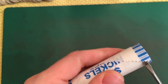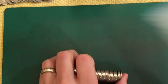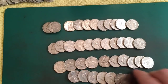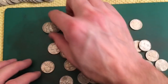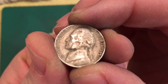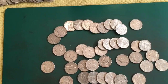All right, this is our last roll of box number 3. We'll go ahead and open this one live, just in case we pull something out of here. Let's see what we got. And we have a 1953 Philadelphia. So we found an old one in our last roll.